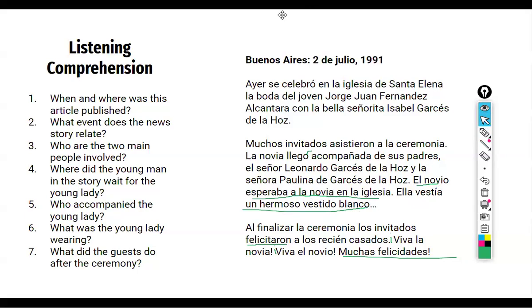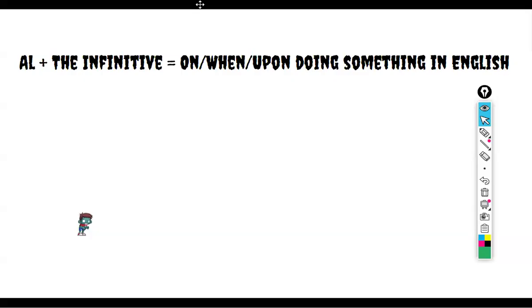Okay, we have time for one more grammar thing. Okay, so we want to just review what AL plus the infinitive means in Spanish, and it translates in English to on, when, upon doing something, right? So first take down the heading. We'll take our time. It's the last slide we'll go through tonight, so we'll take our time, right?